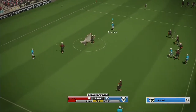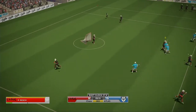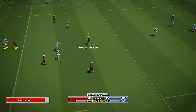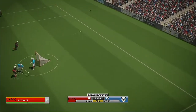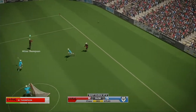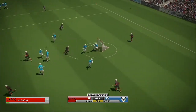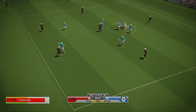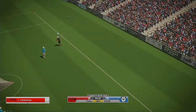Ball stop center. Lau. Lau with the shot. Ball side left. There's a shot. Shot is high and over the goal. Ball side right. Ball stop center. Ball side left. Switching it up. Steps in and shoots. Flies over the top.